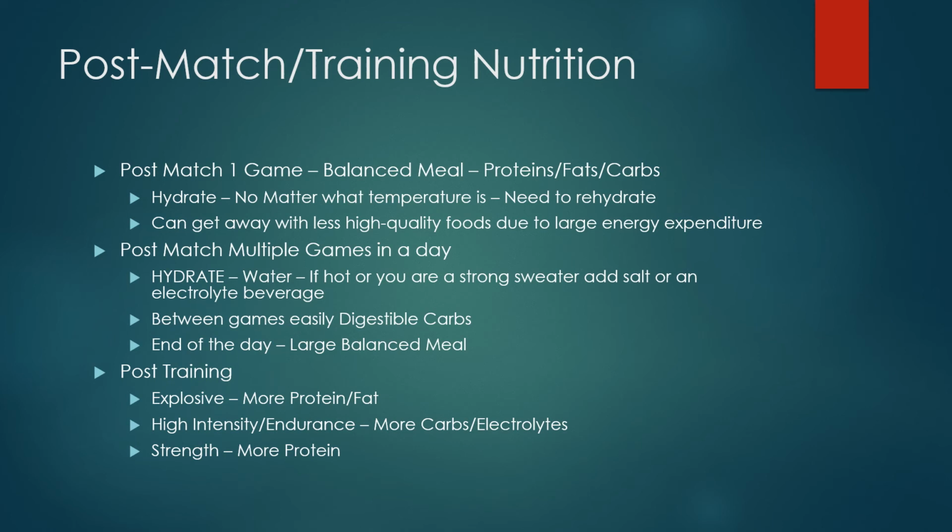After training, explosive and strength, you want more protein, and then for explosive, you also want some fat in there. And then high intensity endurance sessions, you want more carbs and electrolytes because that's what you're using a lot of during those sessions.